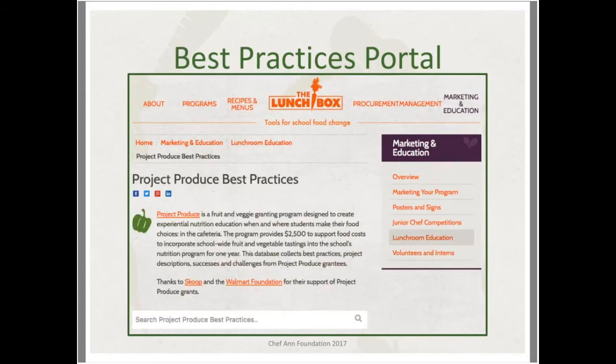All right, the Chef Ann Foundation also promotes local and regional procurement practices of fresh fruits and vegetables through our Salad Bars to Schools and Project Produce grant programs. That's why, with support from the Walmart Foundation and this USDA Farm to School grant, we created an expandable database of successful experiential lunchroom-based nutrition education activities and associated marketing tools that schools can use as models for their own marketing and outreach programs. This is a searchable and growing database that contains real-life examples of how schools have been successful.